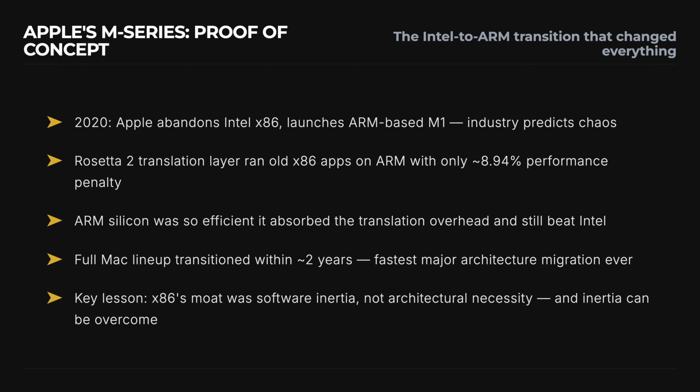The clearest proof that x86's dominance was about software lock-in rather than raw architectural superiority came from Apple. In 2020, Apple announced it was abandoning Intel x86 chips entirely and switching its entire Mac lineup to its own ARM-based M-series silicon. The tech world expected a painful, multi-year compatibility nightmare. Instead, Apple shipped a translation layer called Rosetta 2 that let old x86 software run on the new ARM chips. And it worked so well that most users couldn't tell the difference, with only about a 9% performance penalty during emulation.